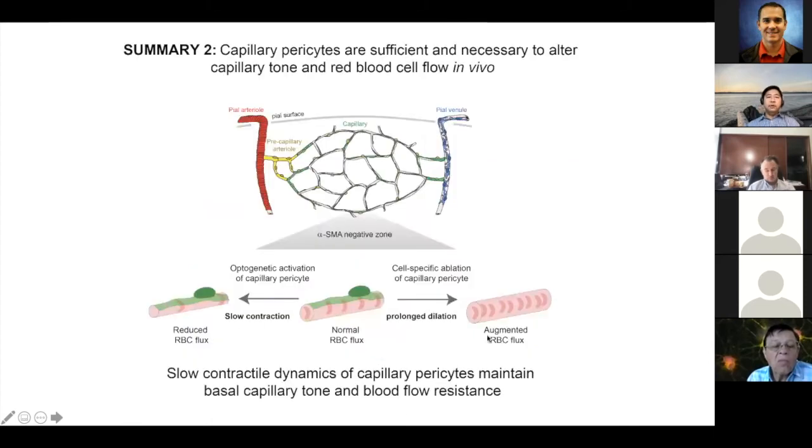So summary number 2 is that capillary parasites are sufficient and necessary to alter capillary tone and reduce blood cell flow. Putting this information together, I've shown you that optogenetic activation of capillary parasites in a cell-specific manner can reduce blood flow, slowly compared to other mural cell types. And earlier I mentioned that ablation can lead to prolonged dilation and augmentation of flow. So we think that these parasites sitting in this middle zone are very important for basal capillary tone and blood flow resistance.